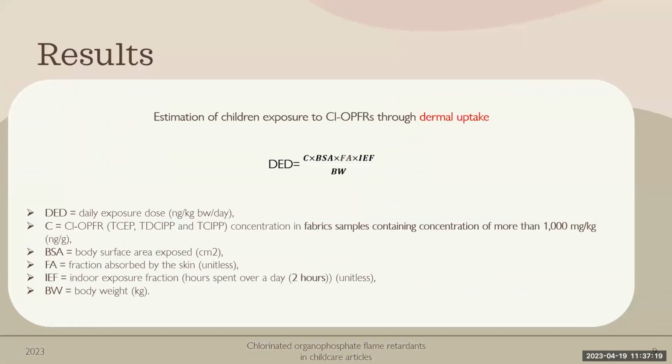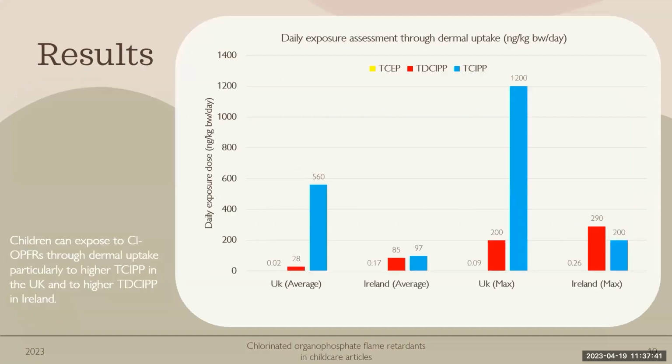Also, we calculated the estimation of children's exposure to these chlorinated OPFRs through dermal uptake. We used this equation, and we only focused on fabric samples containing concentrations of chlorinated OPFRs of more than 1,000 milligram per kilogram. The exposure was calculated for only 2 hours. We found that the average of TCIPP in the UK was higher than in Ireland, but TDCIPP was higher in Ireland than in the UK.